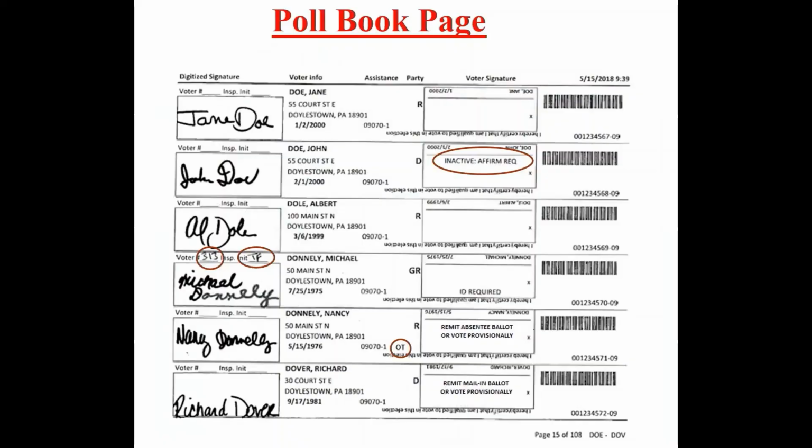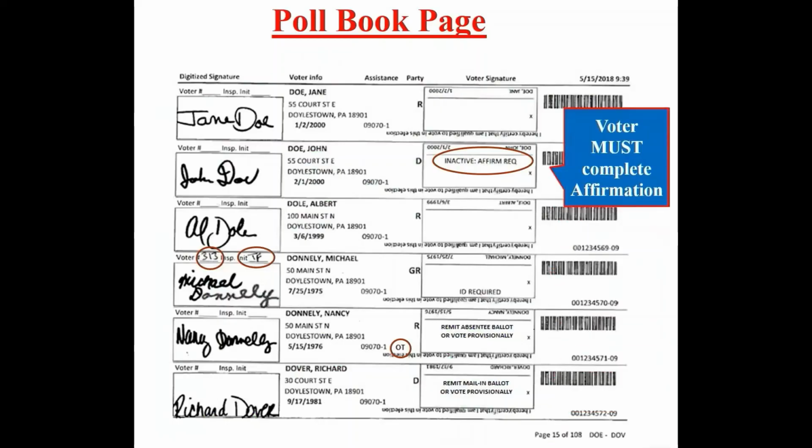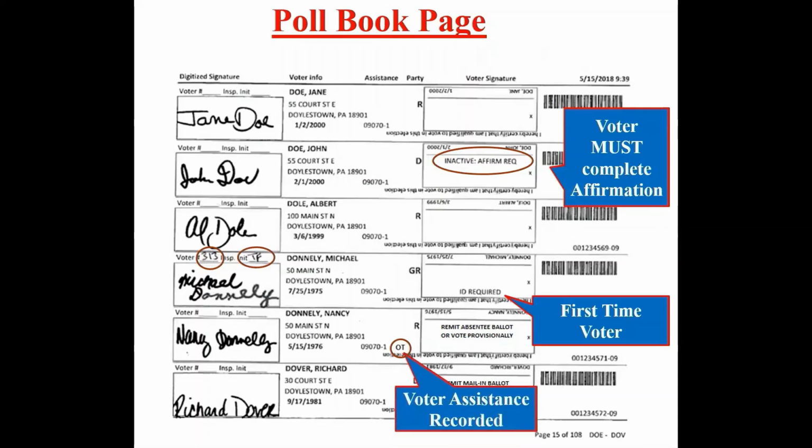Here's an example of a poll book page. If you see the inactive affirmation required, this voter must do an affirmation. After completing the affirmation, the voter can vote normally and sign the poll book. First-time voters are voters that are voting for the first time or in a brand new polling place. OT is a designation that means that the voter has filled out the Declaration of Assistance. It does not need to complete a new form.